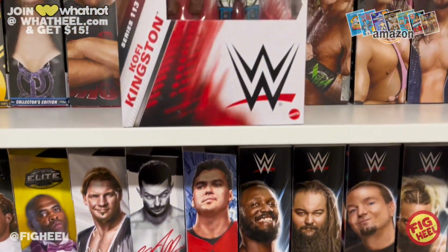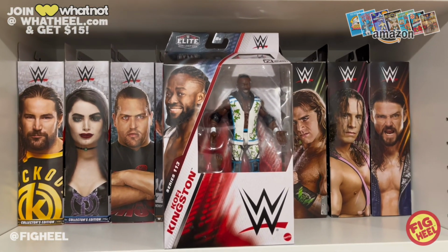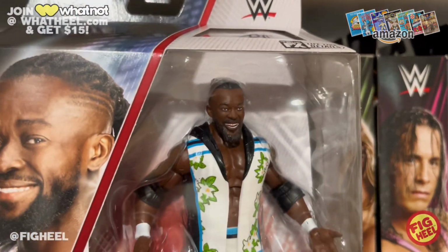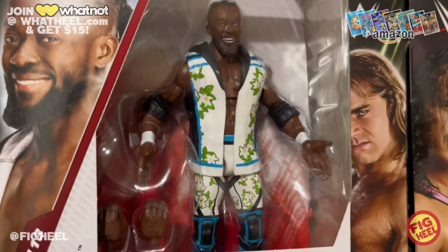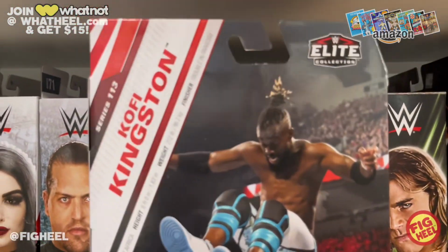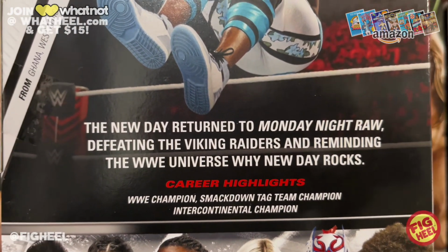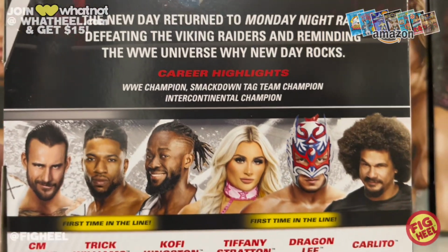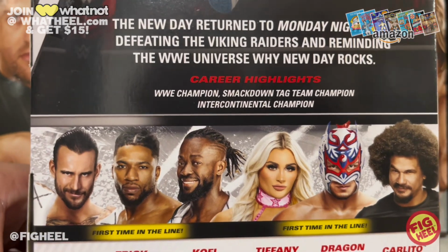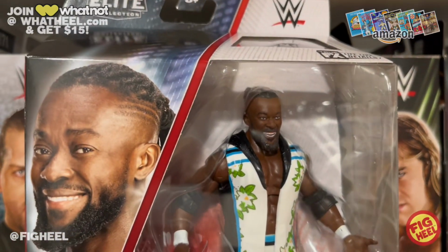And then also from Wrestling Collector Shop, I got the WWE Elite 113 Kofi Kingston to match that Xavier Woods. Love that, man. This looks great with the floral design. They always do great head scans for Kofi. Nice headshot right there. The New Day return to Monday Night Raw, defeating the Viking Raiders and reminding the WWE Universe why New Day rocks. Obviously, this is a little bit skewed now. I still need Tricky, I still need Dragon Lee, and I still want those Carlitos, the first ever Elite Carlitos. But man, this Kofi is sick.